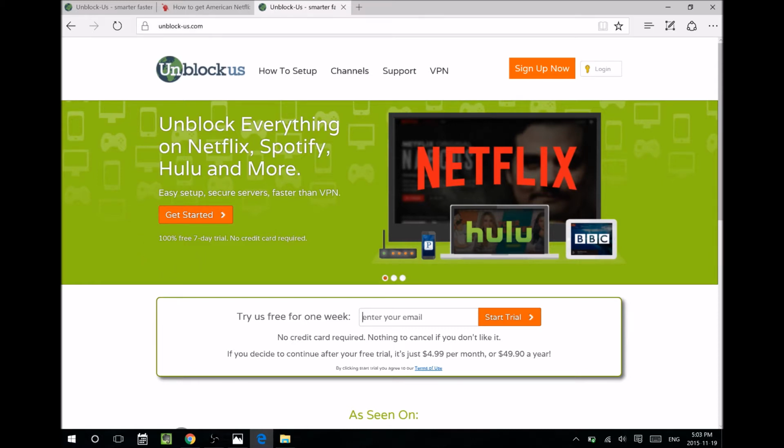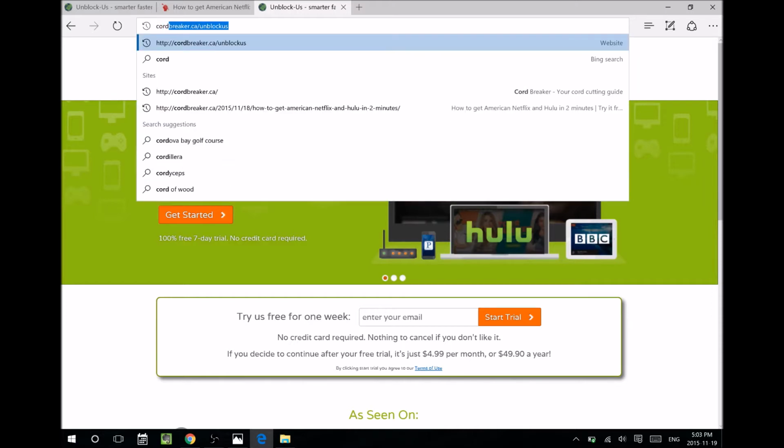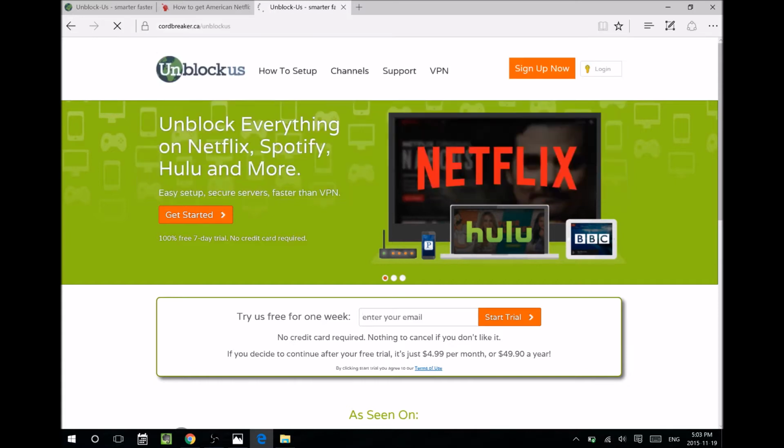So what you're going to want to do is go to the website cordbreaker.ca slash I got it here slash unblock us. So cordbreaker.ca slash unblock us. Type that in, it'll take you to this website right here. And the first step, all you need to do is type in your email in this section here and say start trial. This is a trial of the service.